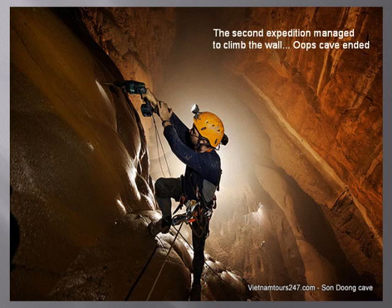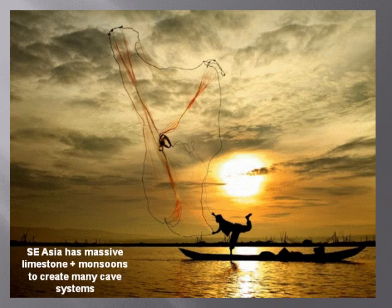Now, perspective. That guy right there is 6 feet tall, see him? Right? So you're looking down 250 feet. He's almost up to the top, right? They climbed the wall. After they made all this effort, oops, the cave ended. Right? Nothing went on beyond it. Now, we're going to compare this to the second cave.